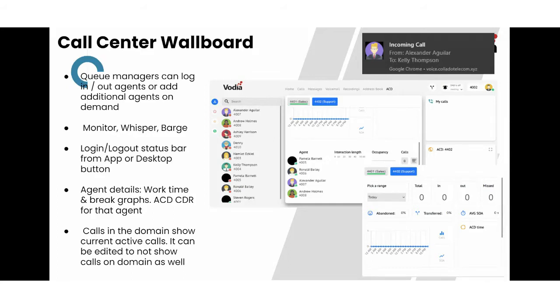Login status is available, as well as work time and break graphs, and CDR can be pulled up for any agent. Calls in the domain is going to show current active calls, but this can be edited to remove that field from the display if desired.